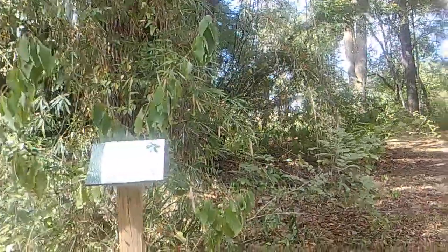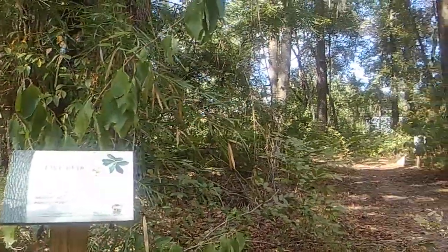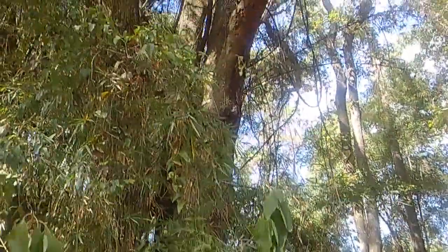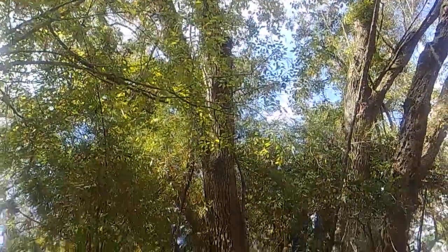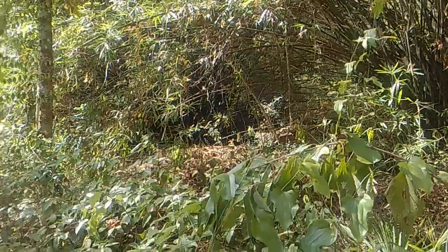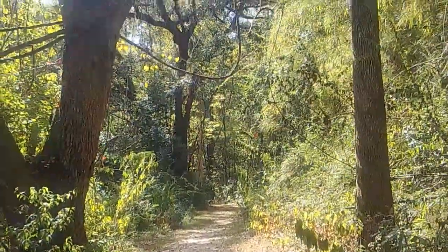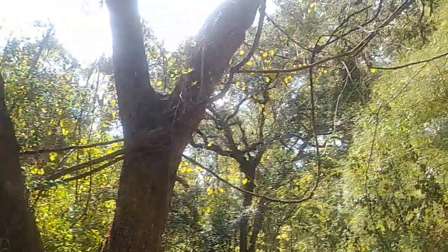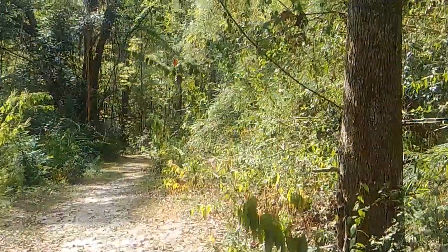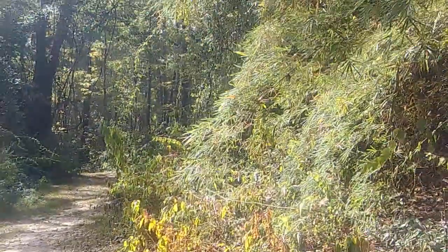Here we have a live oak. Scan up. Here you can go left or you can go right. Which way would you like to go today? Let's go to the left. We have butterflies out here.